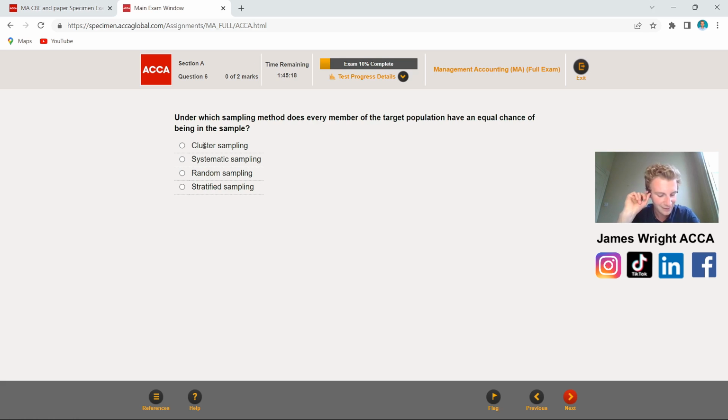So it's not that. Systematic sampling is, imagine if you had all of the people in the sample lined up in a row. What systematic sampling does is it goes along the line and picks the first 10, then the next person who's 10th in the line, then the next person who's 10th in the line. So not everyone has a chance of actually being sampled.